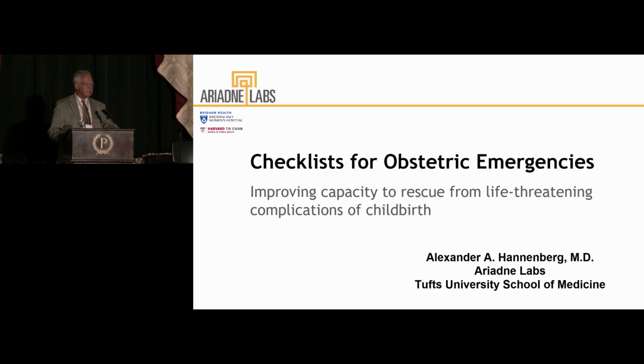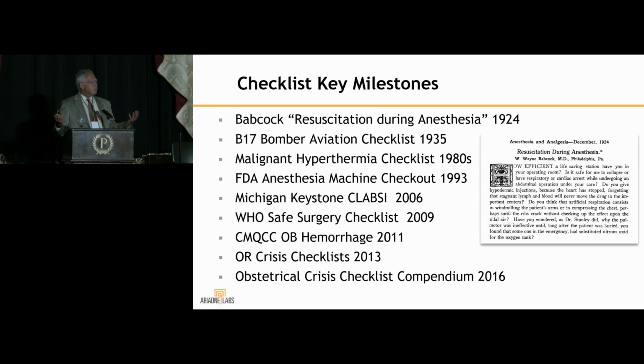For those of you who attended the 2015 APSF Consensus Conference, this may be repetitive depending on how intact your memory is. But just to put a little context around today's topic, it is traditional in discussing checklists in medicine to spend some time self-flagellating a little bit about how far behind healthcare has been to other industries like aviation and nuclear power. And generally that's true, but I must note that in 1924, a Philadelphia surgeon published in Anesthesia and Analgesia, if you can believe it, advocating that a checklist be posted on the wall of every operating room to guide the resuscitation of patients having arrest during operation. He was generally ignored, obviously, and it took 75 or 80 years for us to catch up.